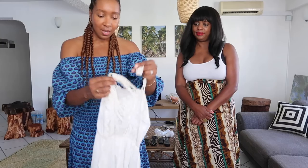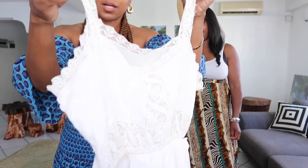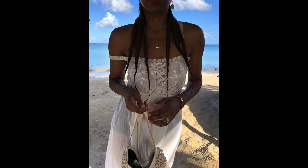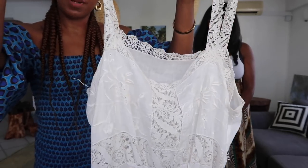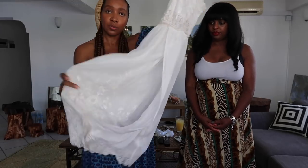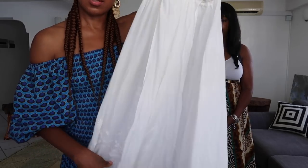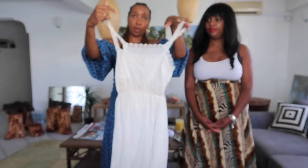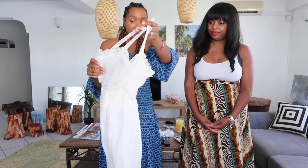This one looks like a Reformation dress. I got it from a vintage shop, and I'll come in so you can see the details of it. I'll probably put cutaways in because I did shoot it the other day wearing it. But look at the detail on the front. That's so pretty. It reminds me of Reformation. It's just below my knees and has some details at the bottom as well. It's a really simple, easy dress just to throw on. It's very delicate, and you can see that it's a vintage dress.